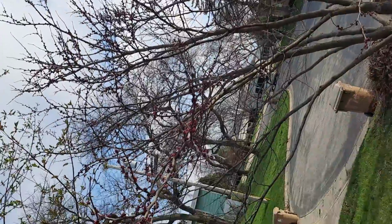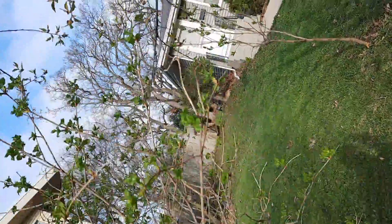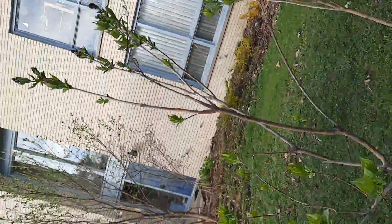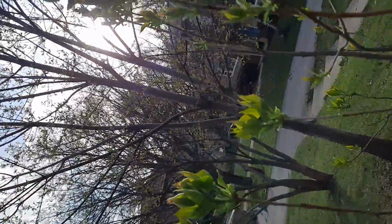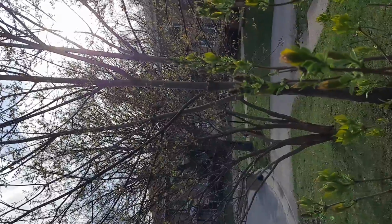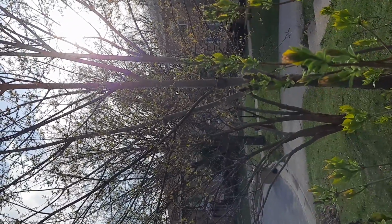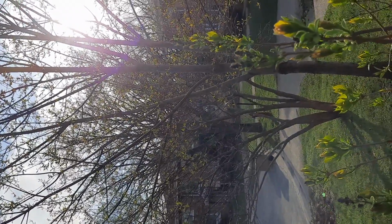Well, that about wraps it up for this first edition of Butterfly Time. Here's a nice little bicolor lilac that was given to me when it was about 8 inches. It's as tall as I am now. I'm 6'2", and so this is every bit of 6 foot from 8 inches. It was about 2 years ago.